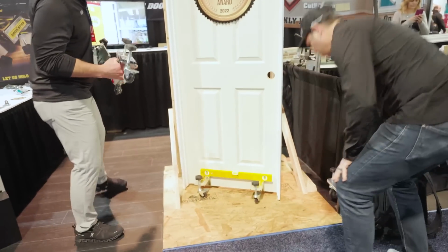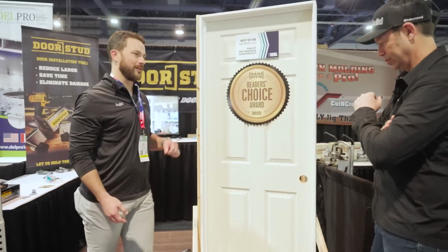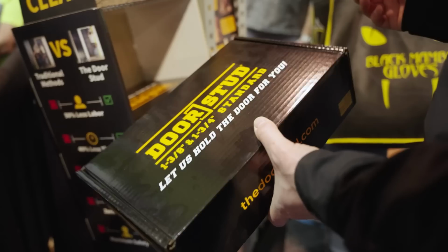How's this work? Have you used these before on the job site? I know you've got some carpenters that work for you. So we have them on our trim crew trailer. Like I said, we self-perform our trim carpentry at my company. I'm always looking for cool products to take care of them, right?